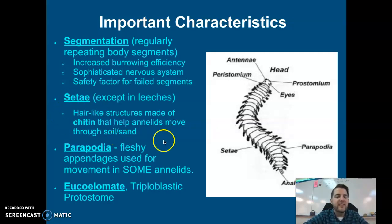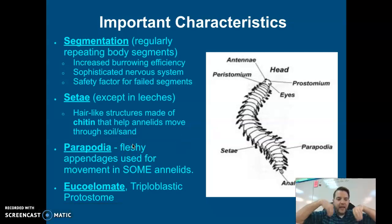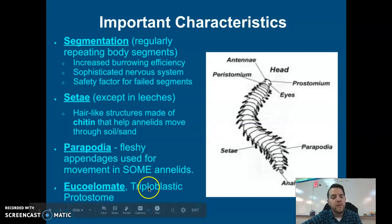They have what are called setae, which are basically hair-like structures made out of chitin, which is what the exoskeletons of arthropods, so insects and things like that, are made of. Very similar to what our fingernails are made out of. So they're little hairs, and they can wiggle those, and that helps them push through soil and sand. Some annelids have those in congregations, and so they use them more like actual legs to push themselves through the soil, and they can be modified to do certain things.